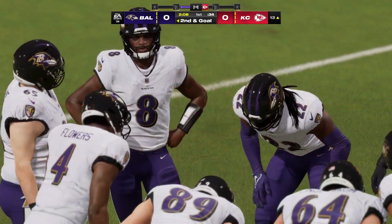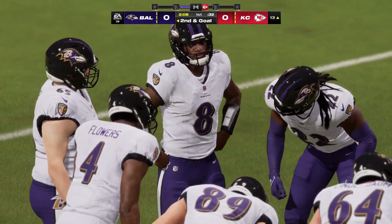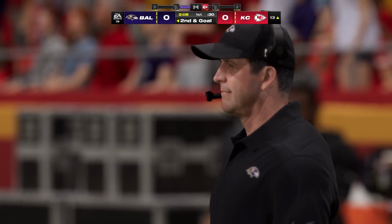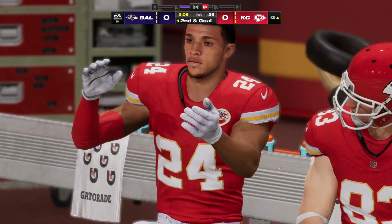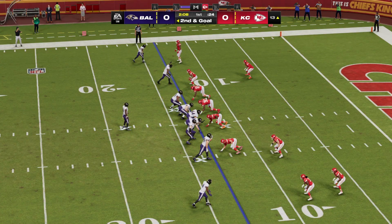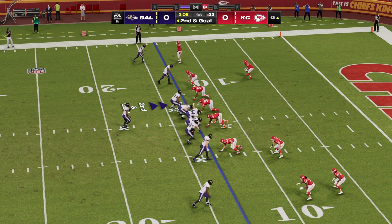As a corner, you have to be able to run with guys step for step downfield in man coverage and make up ground quickly in zone. You have to put yourself in position to make plays, just like that one we saw there. So an incomplete pass a moment ago, and that leads to second and goal.